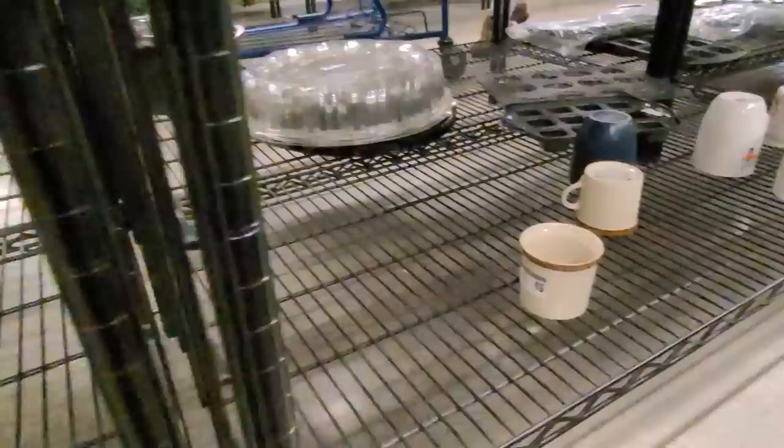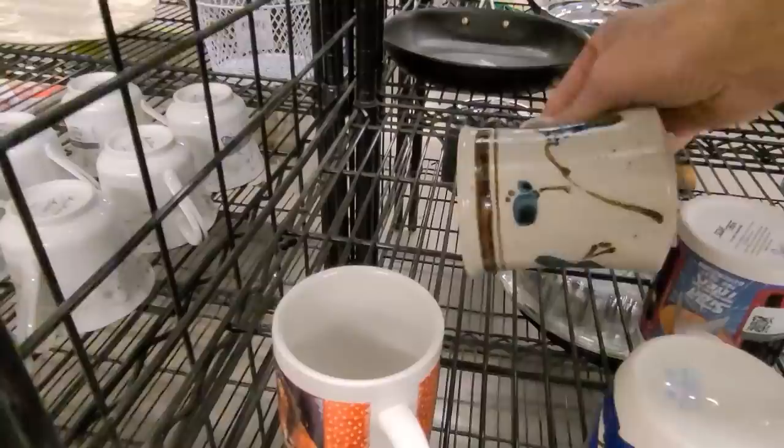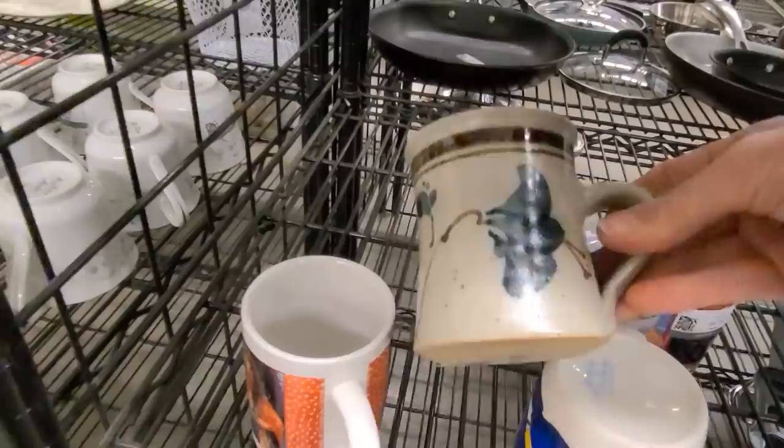It's really good that they seem to sell through things. Now hopefully people know that if they need mugs, if they need a set of glasses or plates, that Goodwill always has a nice selection for a really reasonable price.